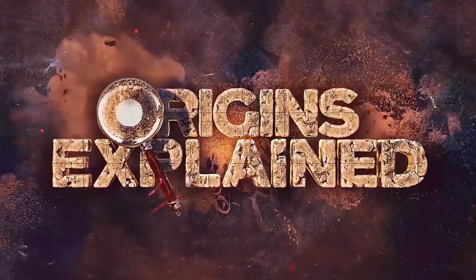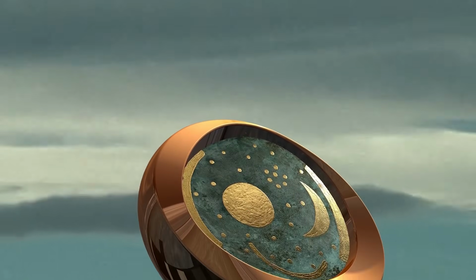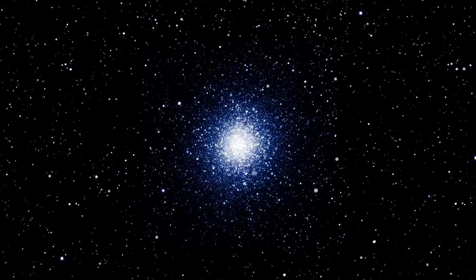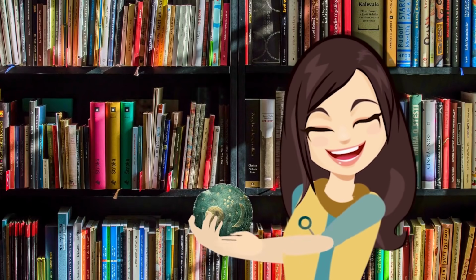Mebra Skydisk. One of the most mysterious and controversial artifacts of all time is the Mebra Skydisk. It's a beautiful ancient object made of bronze and copper, said to represent the cosmos. It is actually believed to be the oldest ever depiction of the night sky, but now archaeologists are getting into a hot debate as to how old it actually is. It's such an extraordinary piece that it might be too good to be true.